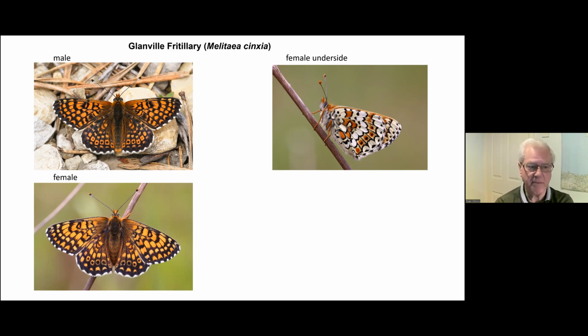It's a species that was named after Lady Eleanor Glanville, who was a lady entomologist of independent means. I have to say that's quite a small group, who was active in the late 17th century. And I think it's true to say that Glanville Fritillary is the only British butterfly that's actually named after a person.